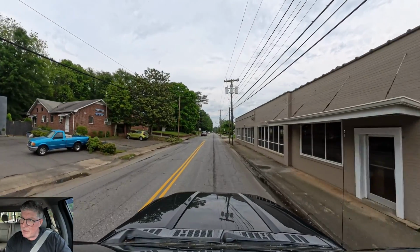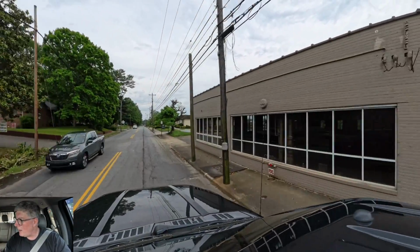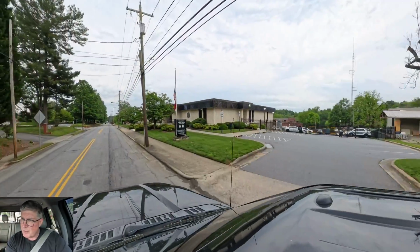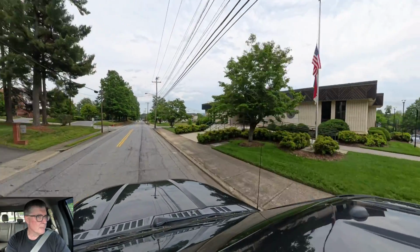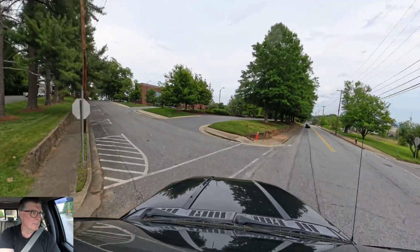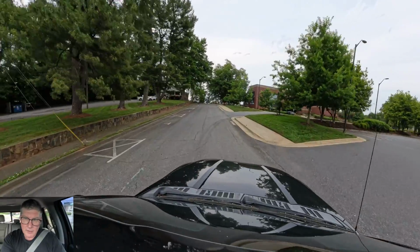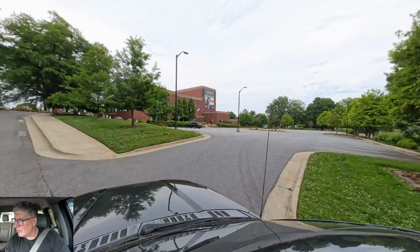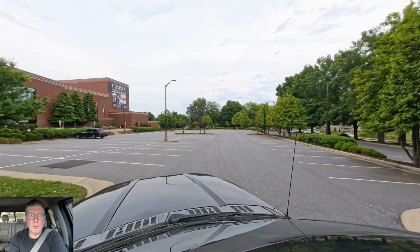This used to be a big, to my right, now behind me, oh, this is the public safety, but that building behind me used to be a cleaner, and now it's vacant. So here is comma. Let's see if I can sneak in here before that car flies up. Okay, so this is the City of Morganton Municipal Auditorium, and I'll get to take you around and show you what it looks like.